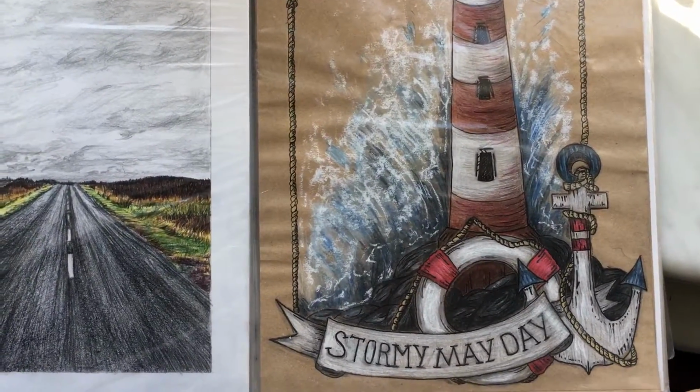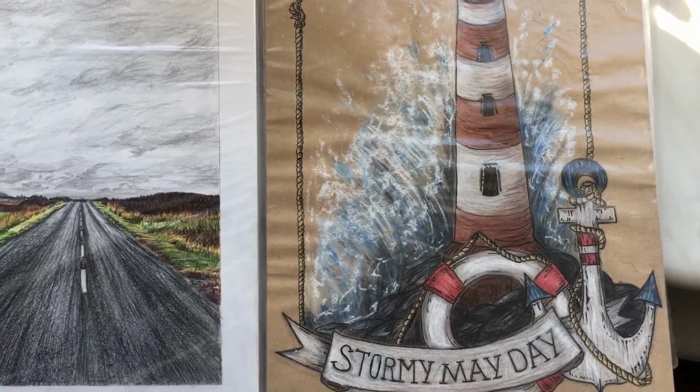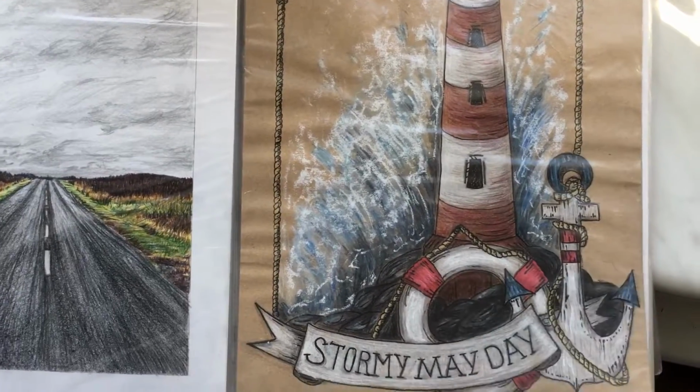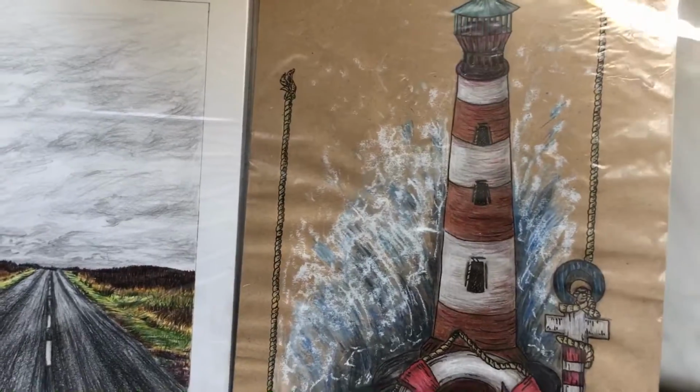So this was an illustration made, I guess, for a song by the band AC/DC, Stormy May Day, or Metallica, I don't remember, but at that time I was really into Metallica and AC/DC. I still like it, but yeah, time passes.